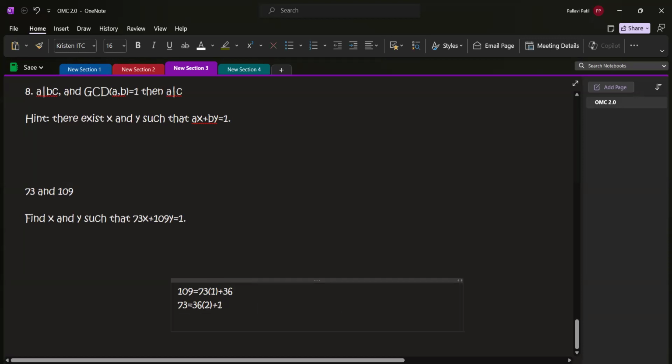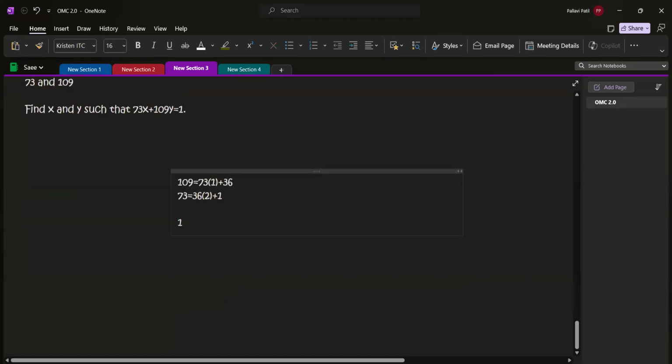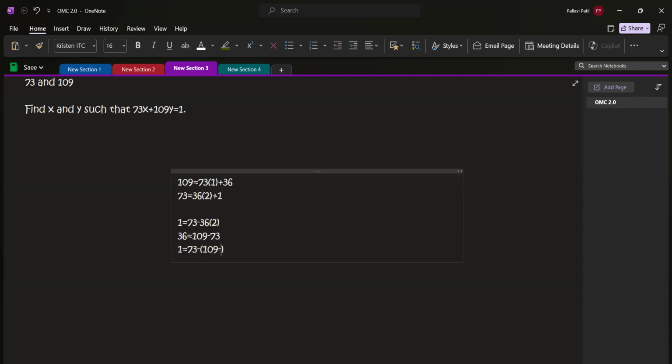Now we can just reverse this in a very, very clever way. The second equation I'm going to rewrite as 1 is 73 minus 36 into 2. But I know that 36 is also something. What is it? 109 minus 73. So I can substitute for 36 over here. So I can say 1 is 73 minus (109 minus 73) into 2. And now I can open the brackets. I can say 73 minus 109 into 2 plus 73 into 2. But this is just equal to 73 into 3 minus 109 into 2. Let's go.